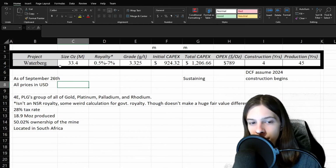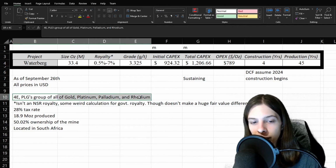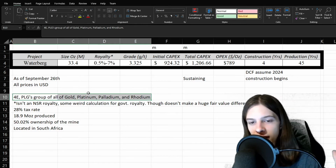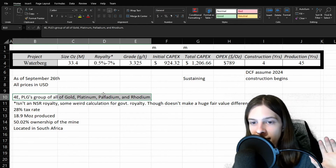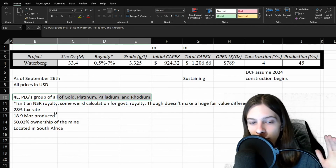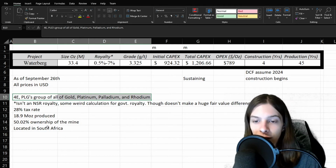Alright, so their Waterbird project has 33.4 million ounces of their 4Es, which I explained previously, and the royalty is between 0.5 and 7%, not necessarily a net smelter royalty, but that doesn't make a huge difference to some word calculation. I just put in 7% into the DCF to be conservative. There's also a 28% tax rate, and they will produce 18.9 million ounces, and they own just over 50% of the mine, and it's located in South Africa like we went over earlier.